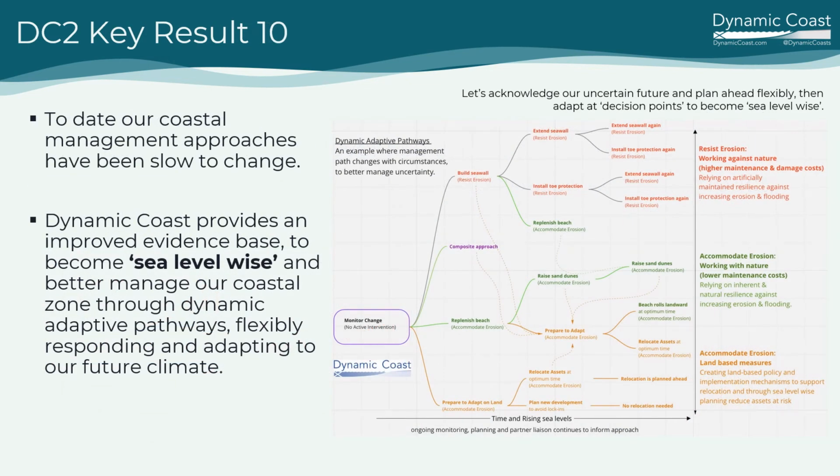Throughout the Dynamic Coast research, it's been clear that to date our coastal management approaches have been very slow to change. We've effectively gone along a fairly familiar pattern of resisting erosion by working against nature and relying on artificially maintained seawalls and revetments to stop and control increased erosion and flooding. What Dynamic Coast has provided is an improved evidence base, and that evidence base can be used as an opportunity to begin to better manage our coastal zone.